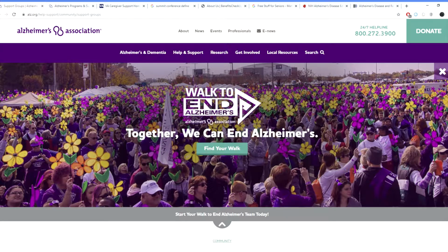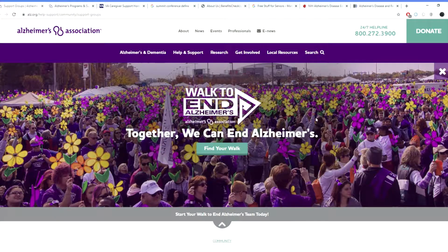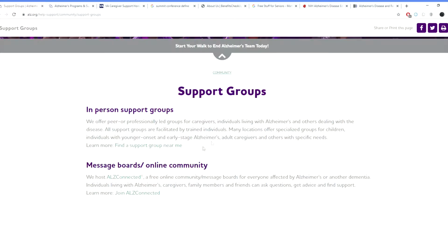They advertise various events, as you see prominently here, the Walk to End Alzheimer's Disease. But one of the most helpful aspects of the site, and the reason that I draw your attention to it right now, is the fact that you have the ability to be linked to several different support groups.